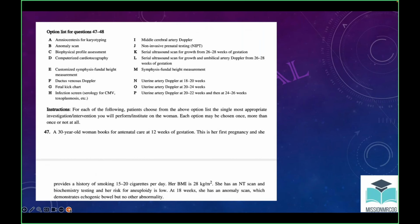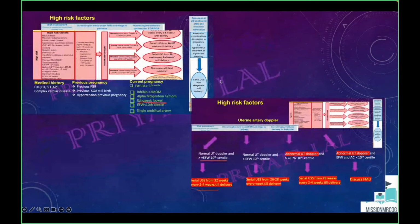Uterometry, uterine artery Doppler, N. Okay, but no. N or O. So echogenic bowel is a high risk factor. So umbilical artery scan has to be done from 32 weeks every 2 to 4 weeks. This is from the new guideline. These are the risk factors from the new guideline, and echogenic bowel is the high risk factor. Okay, so high risk factor management.